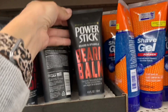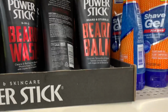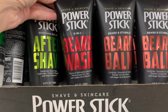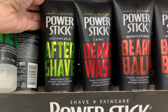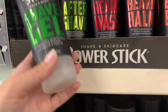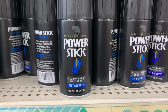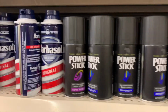And I thought these were kind of cool. Is Power Stick, is that like a Dollar Tree brand or is this a name brand? Because they have Beard Balm, Beard Wash, Aftershave, and Shave Gel, Face and Body. I was thinking you could buy each of those and put them together in a little gift basket for Father's Day or something.